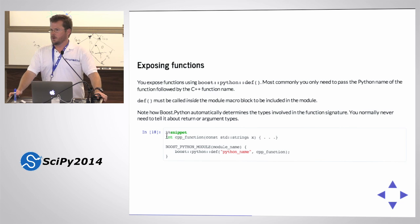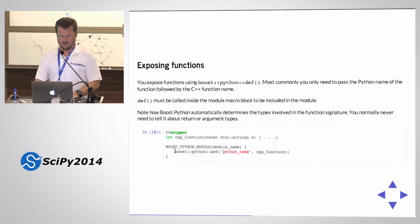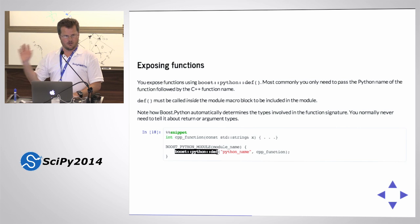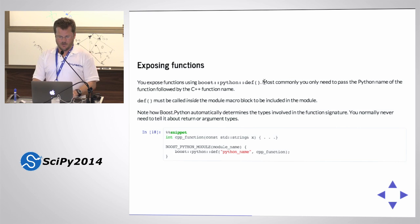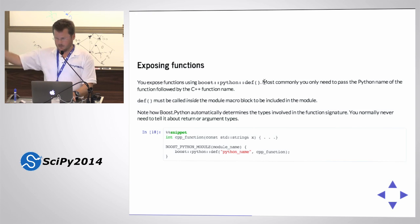Right. So, okay, back to the point of this slide, Boost Python def. This is how you expose functions from C++ into Python. Very simple, very easy to remember because, of course, def is the function keyword in Python itself, so there's great parity here between the languages.